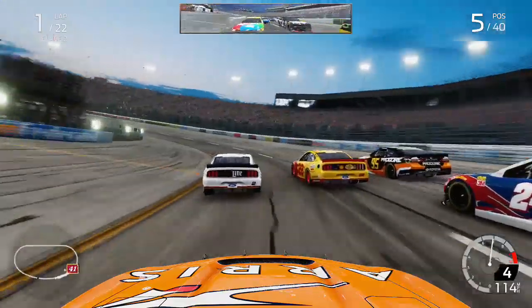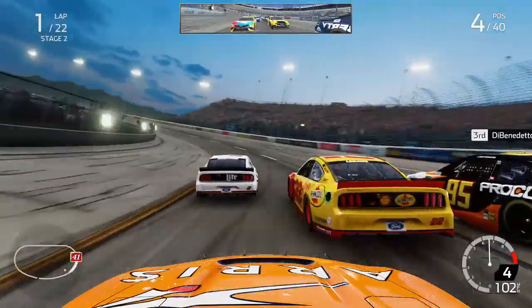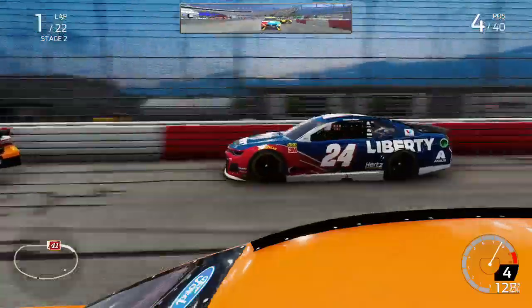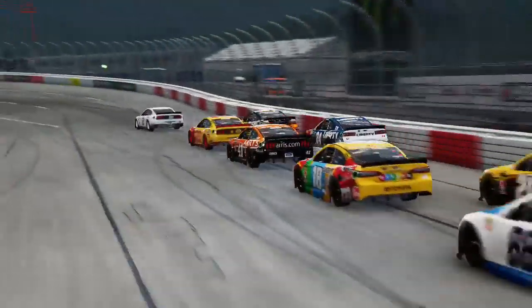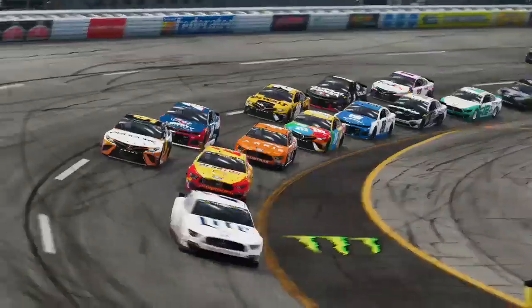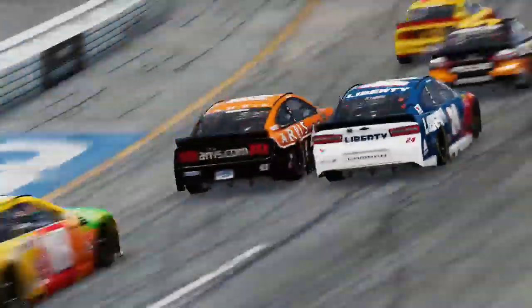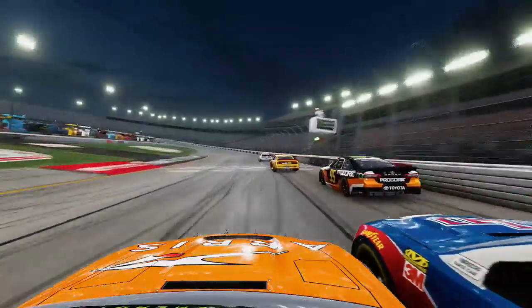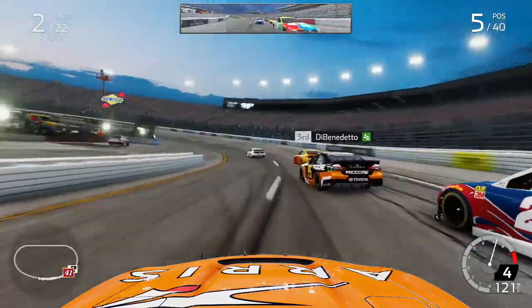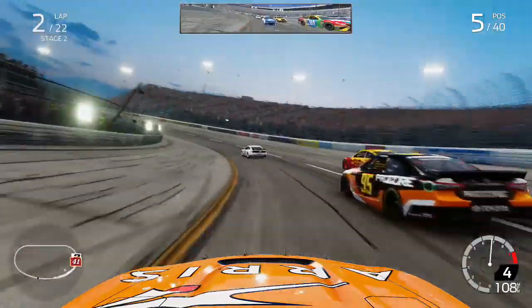Now Keselowski takes it 3-wide into turn 1 and he goes from 3rd to 1st in the first few corners of the second stage. He leads the way into turn 3 to Benedetto and Logano, side by side as we're up the inside of the 24 car of William Byron, side by side as well as we exit turn 4 across the line, completing the first lap of the second stage. Kyle Busch is behind us trying to put on a little bit of pressure as Alex Bowman is trying to get into the battle as well.